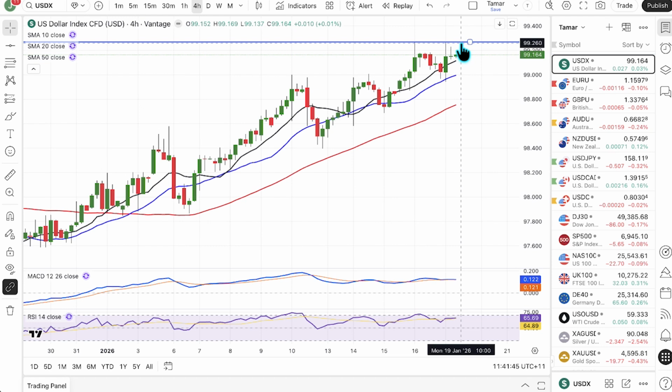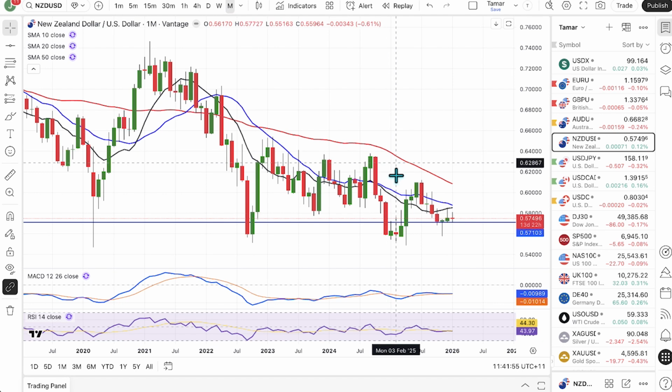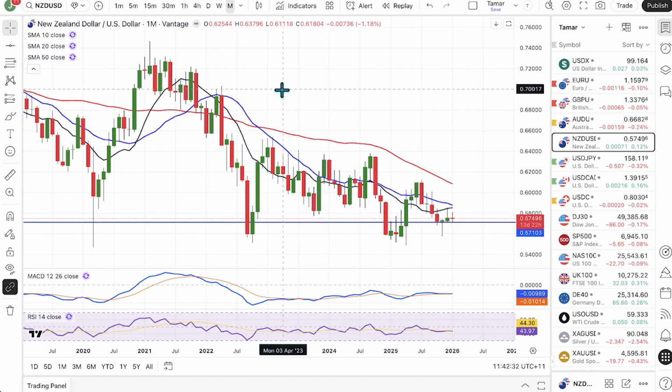Now, staying with the US dollar, if we see some strength of the US dollar, I'd like to take a look at the chart of the Kiwi dollar versus the US. If we start here on the monthly, we can see that the big picture is a downtrend. We had a strong pullback here. We passed the sell zone, that area between the 10 and the 20 moving averages, found some sellers and started to push the price lower. We had a small pullback here with last month's candle closing nice and bearish, and we can see once again we're compressing on a level which is also a round number, the 0.57.